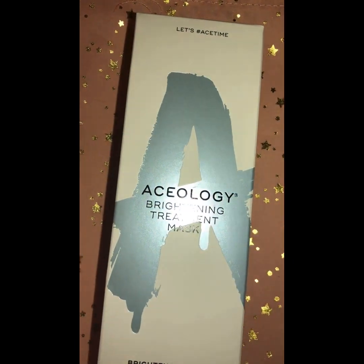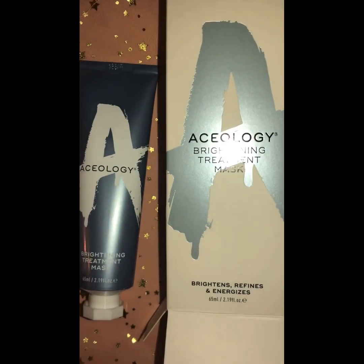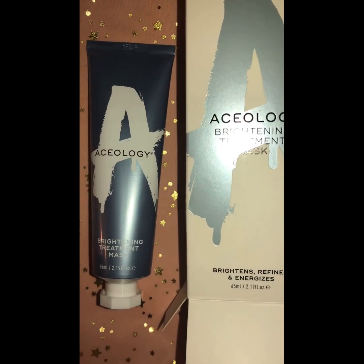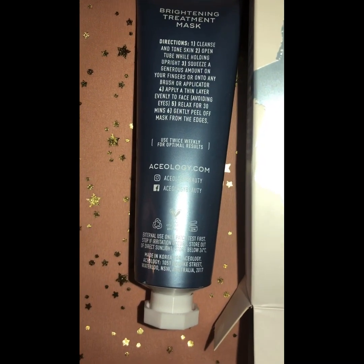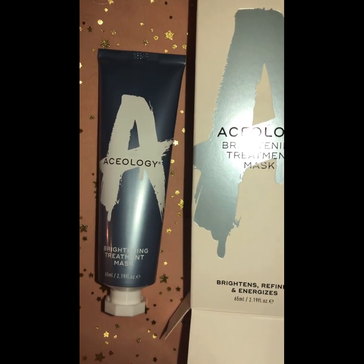The next is Aceology Brightening Treatment Mask. Retails for $69. It's a 65 milliliter. It is the closest thing to a pro facial with niacinamide and salicylic acid for a glowy brightening effect. You just apply a small layer. You remove after 30 minutes in one piece.